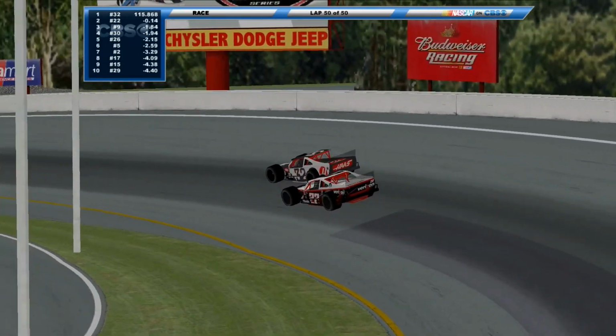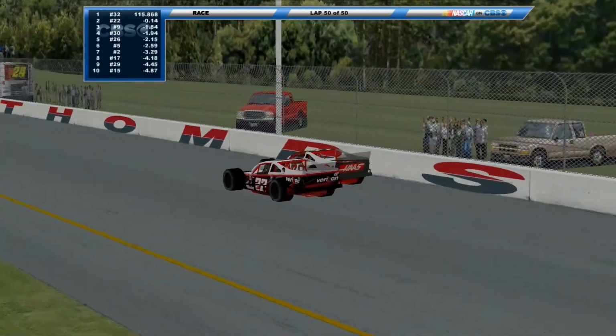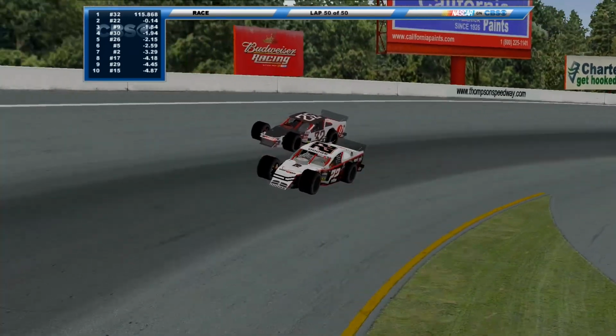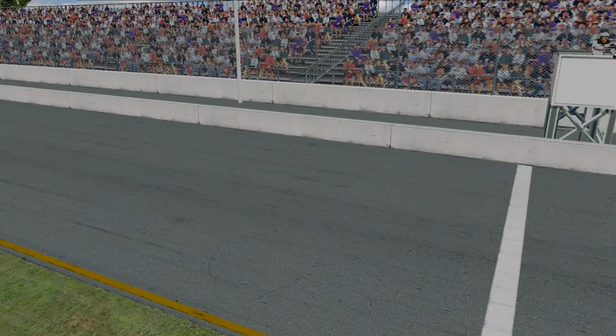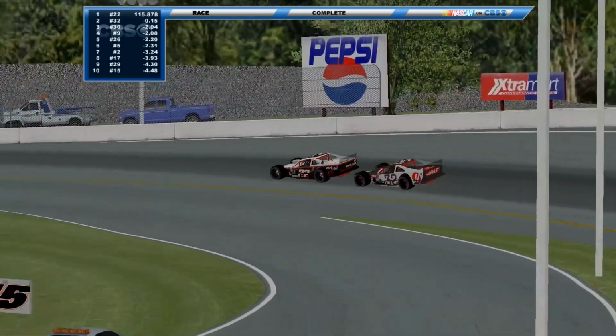He's there. He's there. Oh, he moved him. Side by side, down the back straightaway they go. This is for the win. Into 3 and 4. He clears him. Checkered flag is out. What a win! What a drive by the 22 car. He steals the win today at Thompson Speedway. What a finish that was.